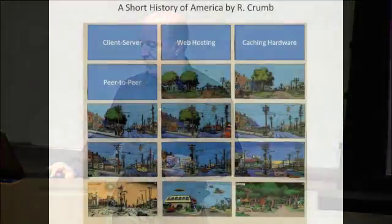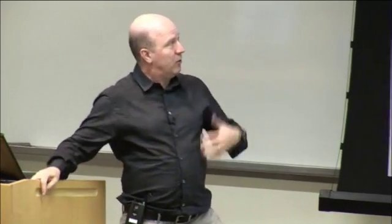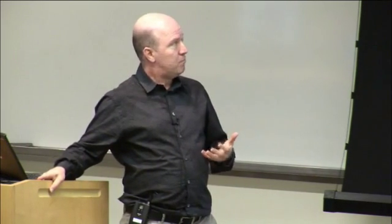This was contemporaneous with completely different paradigms like peer-to-peer content delivery, and we saw Napster and the evolution of these systems, and they're still very heavily used today. BitTorrent is sort of the canonical example of a successful peer-to-peer architecture.